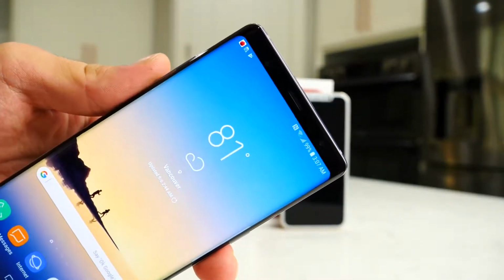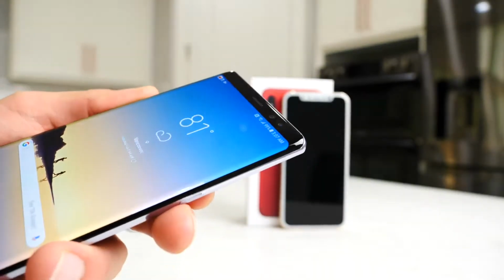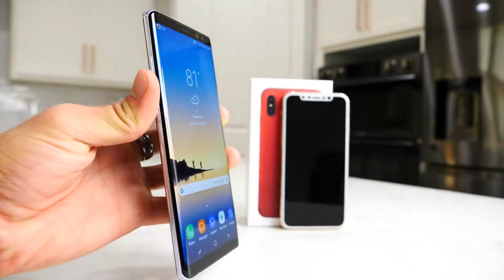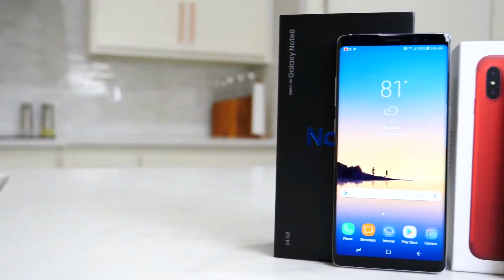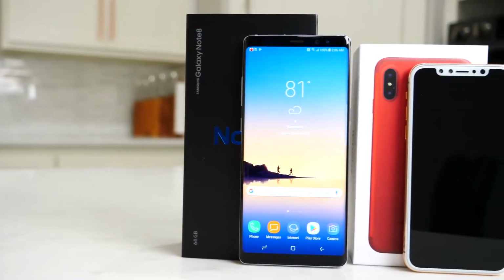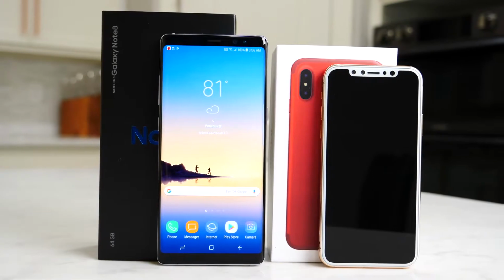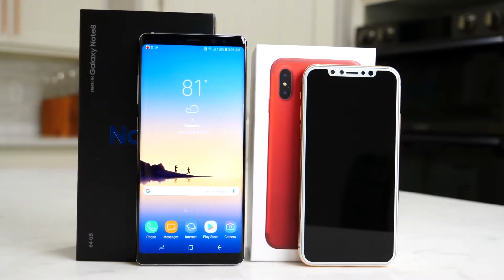Now, I have been using the Galaxy Note 8 for a good while now, and although it is a fantastic phone, for me personally, there isn't enough to differentiate it from the Samsung Galaxy S8 and S8 Plus. The stylus is cool, but it's just not enough. While the iPhone 8 will be a completely new platform, something that Apple hasn't done before, this is a step in a completely new direction. So we're expecting a lot of change from this one.